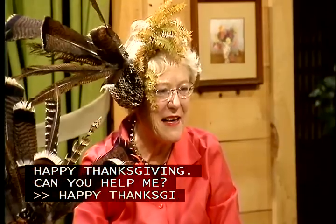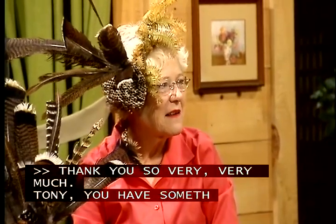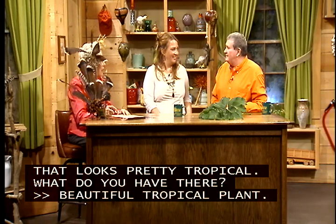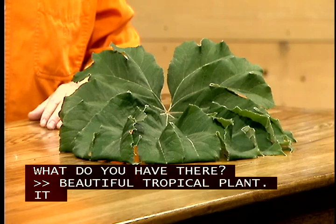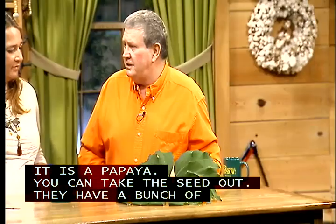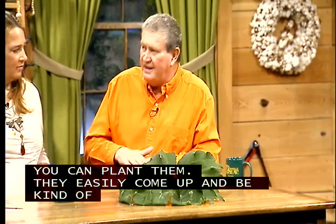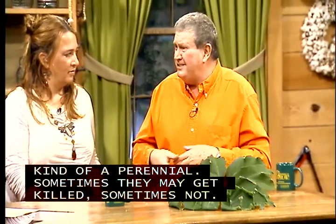Tony, you've got something that looks pretty tropical. What have you got there? It's a beautiful tropical plant. It's a papaya. A papaya? Yeah. And they grow so easy. You can take the seed out. They've got a bunch of seeds in the center of a papaya, and you can plant them and they easily come up. They're kind of a tender perennial. Sometimes they may get killed, sometimes not. But they always get killed down to the ground, and then they may come back, may not. But with so many seeds, you can just keep planting.